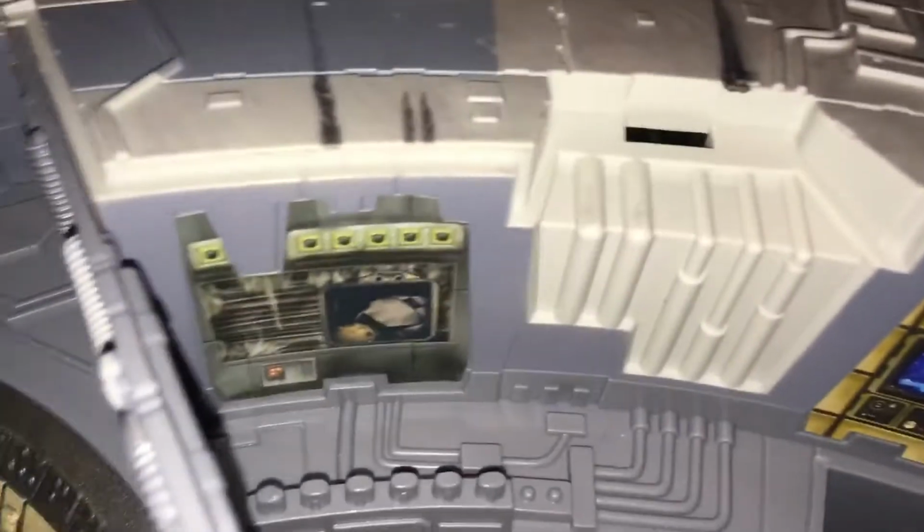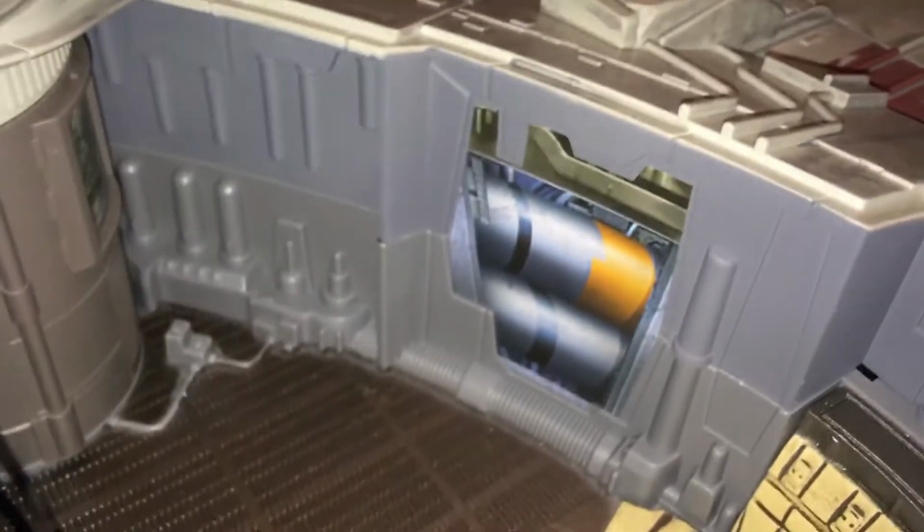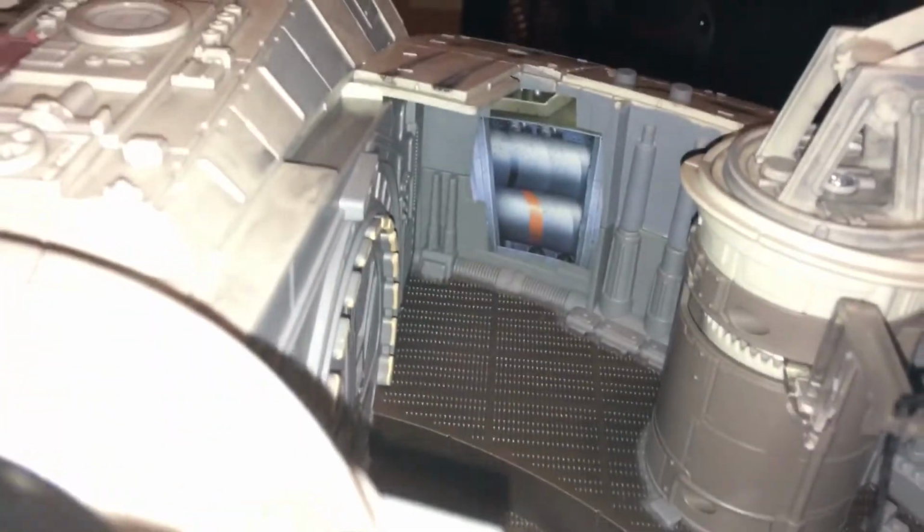Okay, back to this. So I showed off that sticker. Oh, there's also, whoops, that's the other gun. There's also this sticker, you put it right there. Not exactly sure what that is. There's also this sticker here. Looks like a battery. You add this sticker here. That sticker there. Another battery-looking sticker.